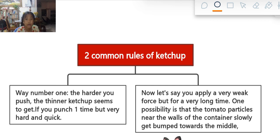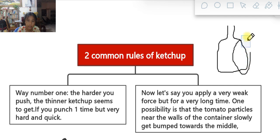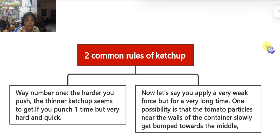Usually the bottle of ketchup would be like this, right? The ketchup on the sides here is not fully coming out. So when you apply a force for a very long time, it will start to squeeze in the middle like this. It will start to come into the middle, and when it comes to the middle, it starts to form small ellipses like this, and it could move out of the bottle. And that's what we think it is.